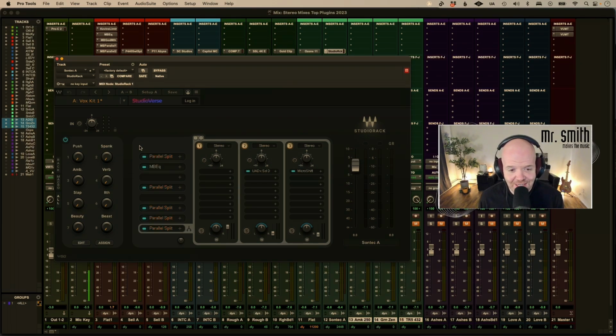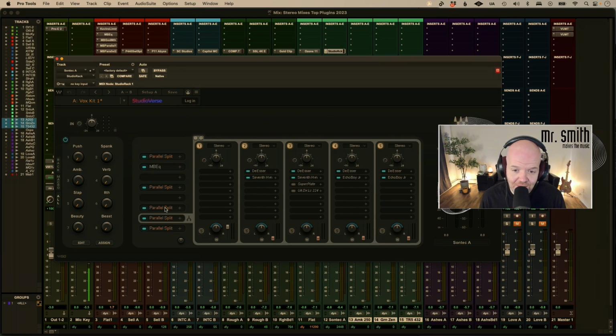I highly recommend checking it out if you haven't. I'm pretty sure it's a free Waves plugin, so that's a bonus as well. Super, super cool plugin. Highly recommend checking it out. You can do a trial of the Studioverse and just learn what the power of this plugin is, and then build whatever chain you want with any of the plugins you already own, which is very, very cool.